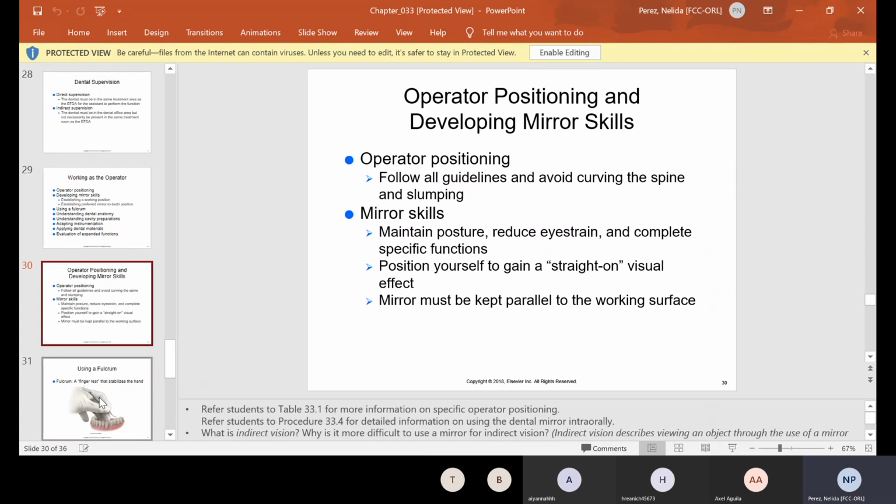Operator positioning and developing mirror skills. In the operator positioning, you're going to follow all guidelines and avoid curving the spine and slumping. Mirror skills: maintain posture, reduce eye strain, and complete specific functions. Position yourself to gain a straight-on visual effect, and the mirror must be kept parallel to the working surface.